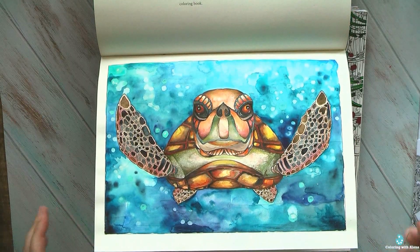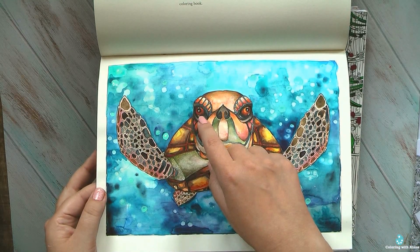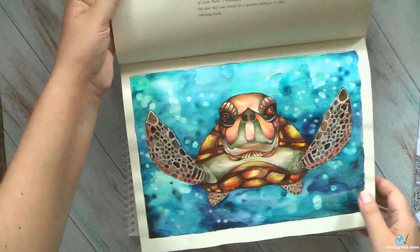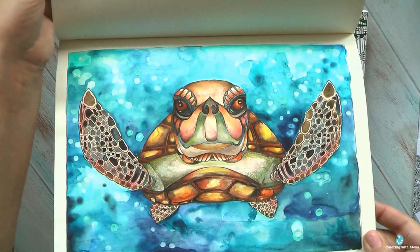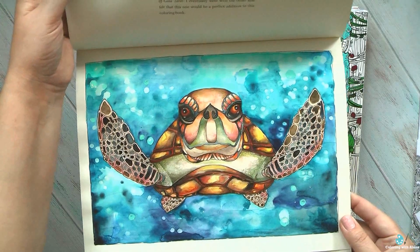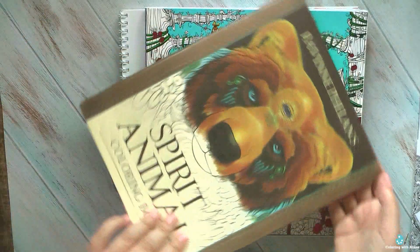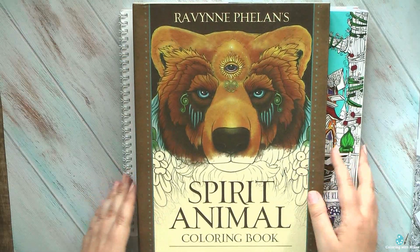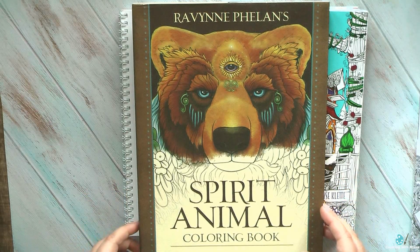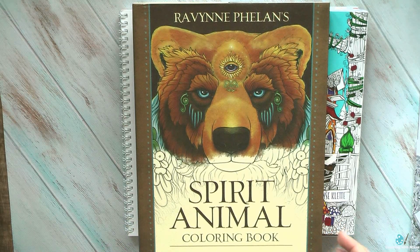And I didn't use any pencils here, only to outline the central part of the eye with black pencil. Everything else, all these small textures, are made with watercolors, and that's why I am quite proud of this work, even if the turtle itself can be a little bit better. Anyway, the spirit animal book really helped me to feel more confident in my watercolor skills and to practice more. So in January, of course, I will continue to color in it.